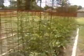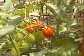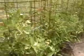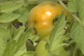Here are the tomatoes. Got some kind of a grape variety. Got some almost ready to pick. This one is a beefsteak. It's the biggest plant, but it's got no tomatoes on it. All the blooms are dropping for some reason. And I got Better Boy and Big Boys over here. They're all doing really good. Got a lot of tomatoes. Got one with something eaten on it.